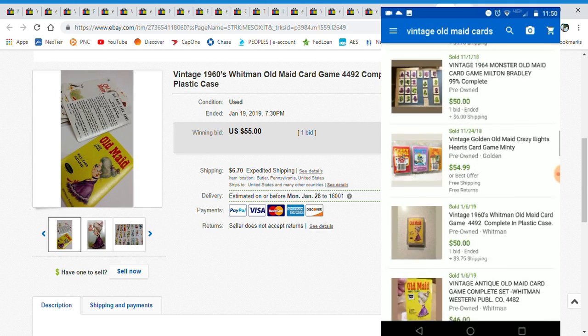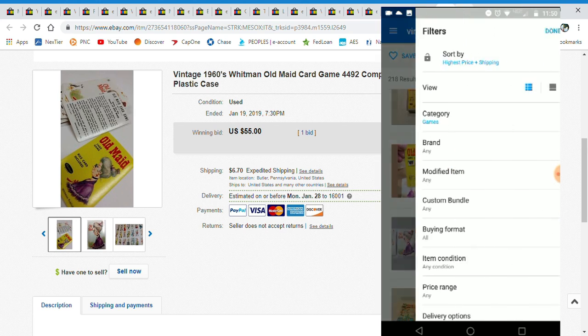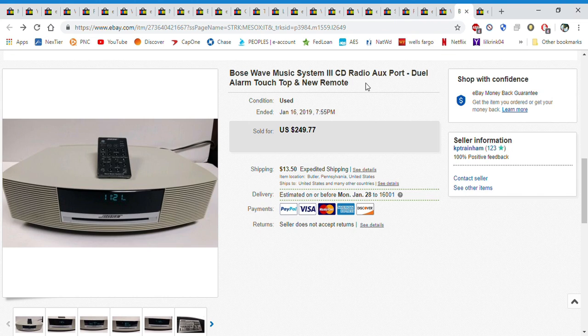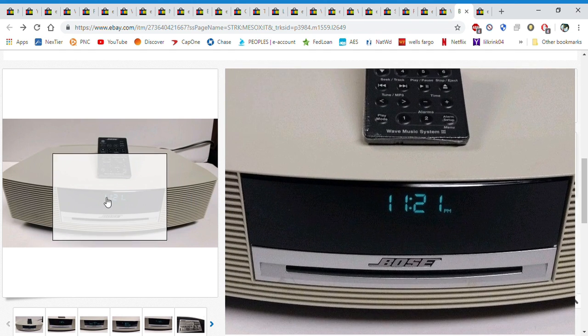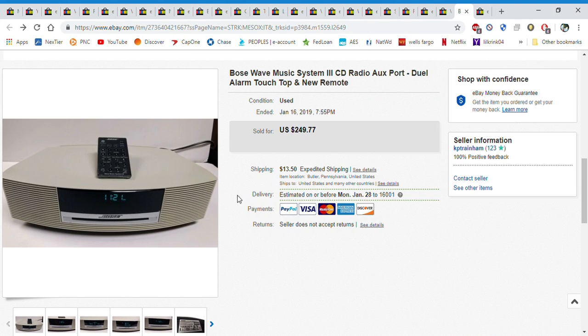Alright, and last, the clickbait. It's not really clickbait, but the item we all came to see, I paid $4.99 for this Bose radio. It worked perfectly. It was clean. I got this at the family thrift, the Salvation Army family thrift.